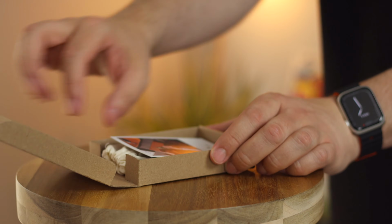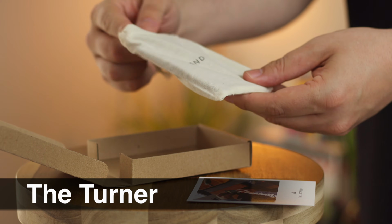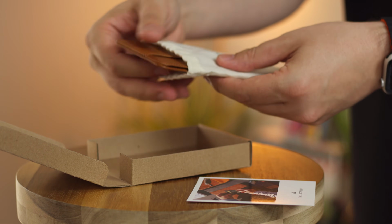Next up then, onto the wallet, and here we have the Turner, this again in the camel tan finish, full grain leather. Now the Turner is a very slim card wallet.